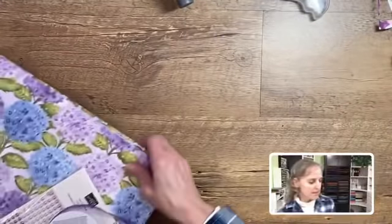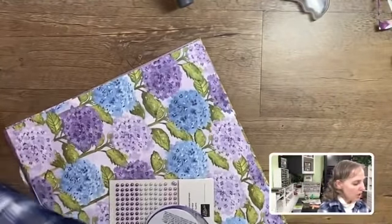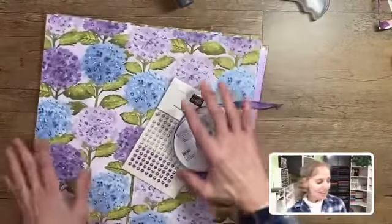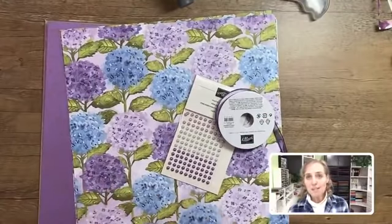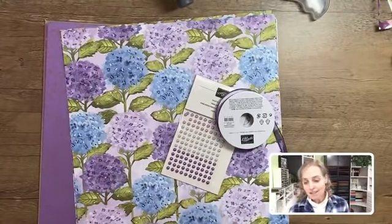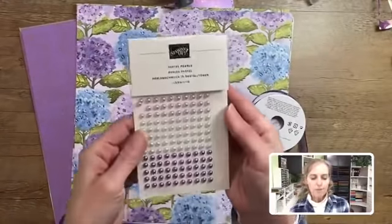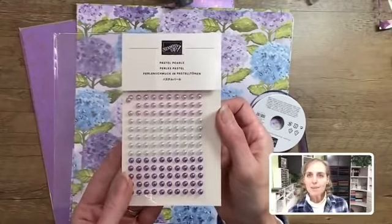All right, we have two more suites. This one I do not have the stamp set for either. This one is called the Hydrangea Hill Suite, and this is all I have for it. I have four items. I don't have the stamp set, but it's on its way, and I don't have the dies because, again, they weren't available. But I have the beautiful pastel pearls, and let's just pull them out so you don't have a reflection.